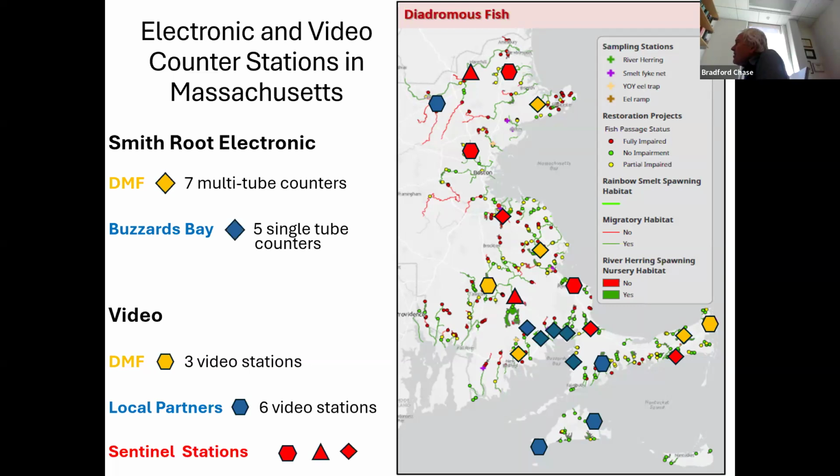I don't know if we can add to this. We'd like to talk about this. We're going to hold a workshop in February at our New Bedford lab to talk about counting video, electronic, and volunteer visual, and just try to look towards the future. There's been a lot going on with AI processing of video, and that has some promise for the future. So we want to have a workshop to really think about this and see what we can do to augment what we have and how we can better support the stock assessment.